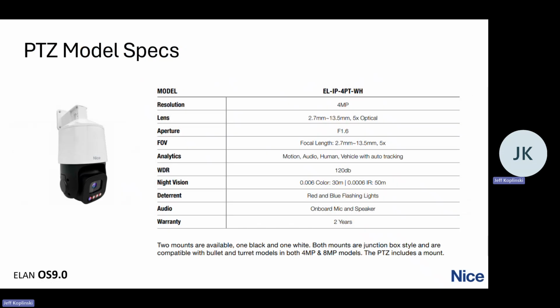So this is something that we've been asked about forever, right? Everyone wanted a PTZ. It's not something that we offered before. And currently, if they were using a PTZ, the price point from a third-party competing line was way above and beyond where this one is coming in at. So what we're getting here is 4 megapixel, 5-time optical zoom on there. The focal length, I'm not going to read all the stats out, but you've got motion, audio, person detection, vehicle detection with auto tracking.